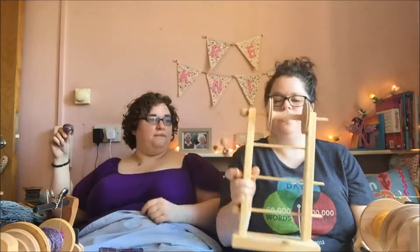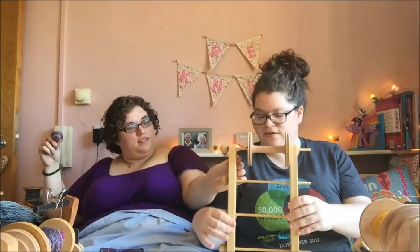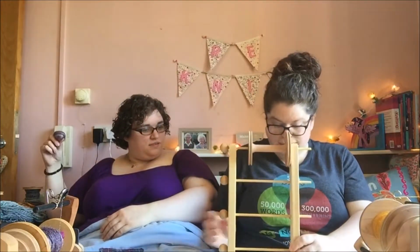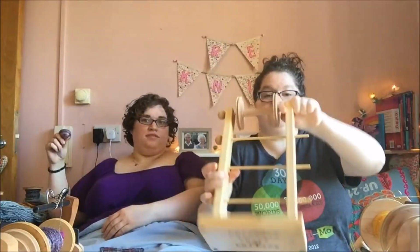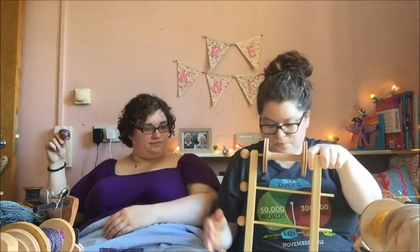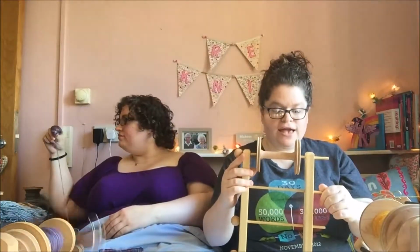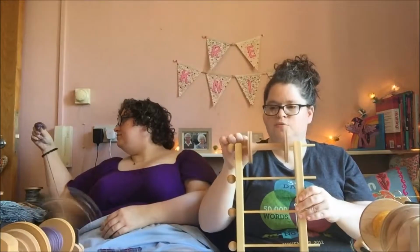It smells like a wood shop. It's handmade. It doesn't feel rough though. No, it's all been sanded and stuff. It's beautiful. It's handmade, and it's from a shop on Etsy called Cotswold Craft Cottage, who are local to us, and this holds 4 slightly smaller bobbins.